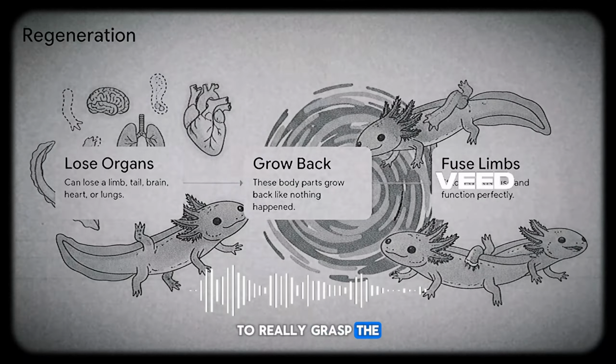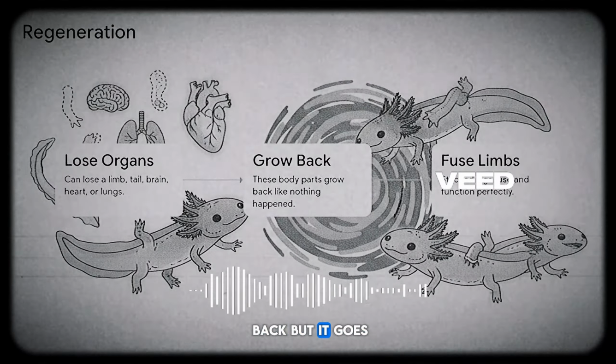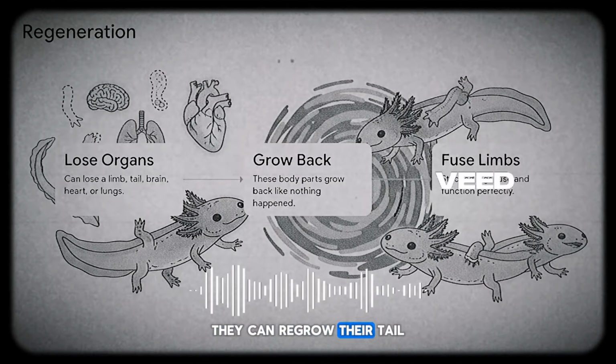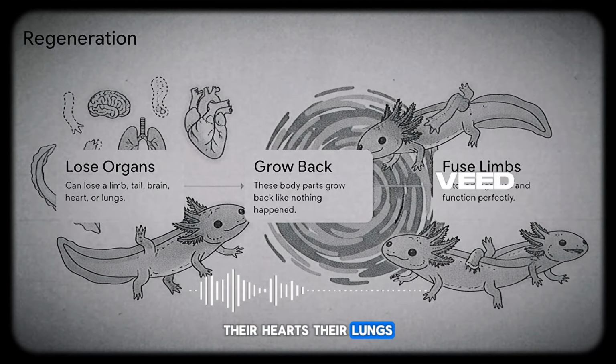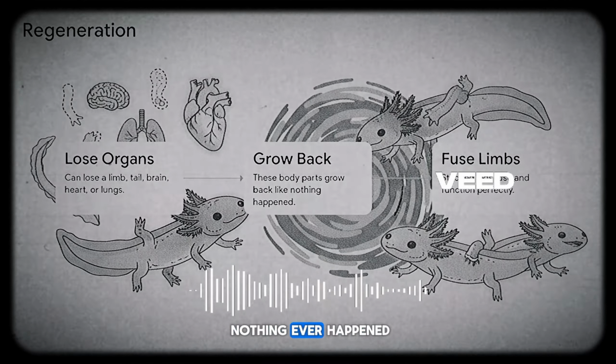To really grasp the scale of this, if an axolotl loses a limb, it just grows right back. But it goes way deeper than that. They can regrow their tail, their heart, their lungs, pieces of their own brain, and even severed spinal cords, just as if nothing ever happened.